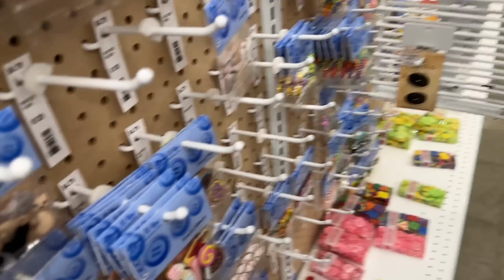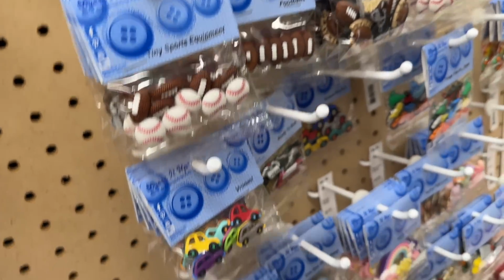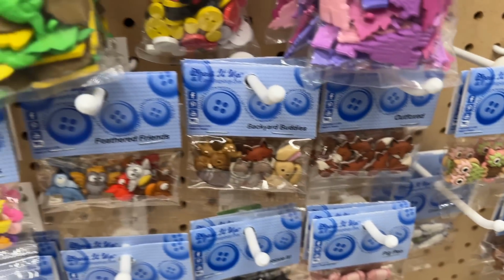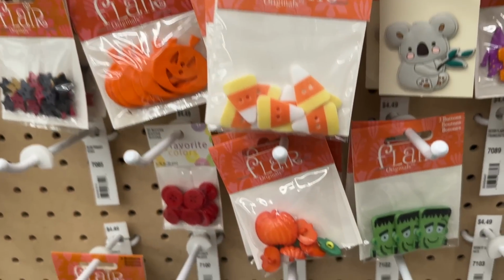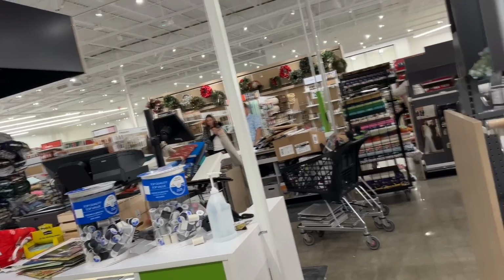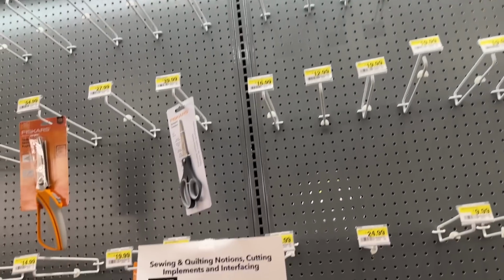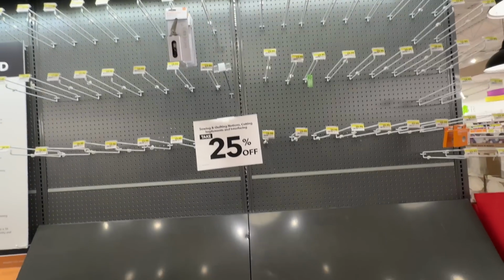I'll just sew them on everything I own. Oh my gosh, there's like all different cats too. What are these? Rabbits? Animals? Yeah, they do. The lion. Oh, the scissors are gone. This is all gone.